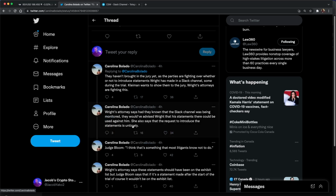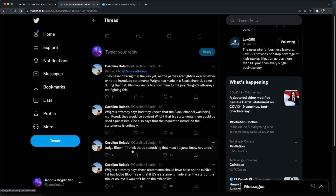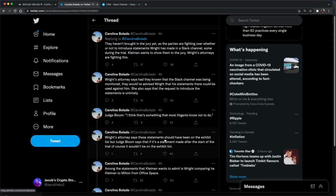And here's my thing, same as Judge Bloom: I think that's something that most litigants know not to do. This is where I think Craig and his team are playing 5 steps ahead. They've put things on Slack so that it can be used in court to benefit Craig, and they've fallen for it. So that's what it is.